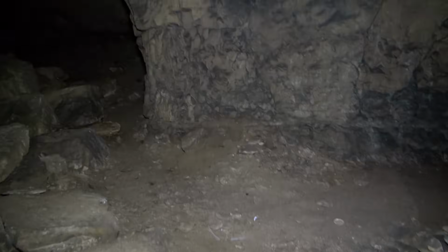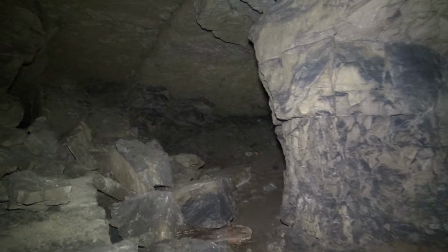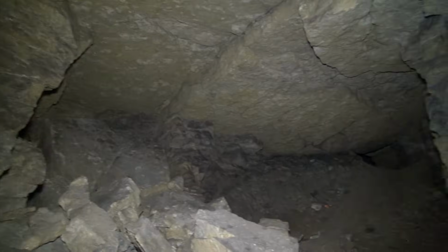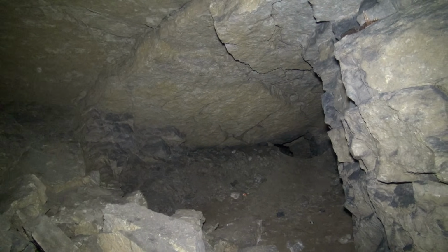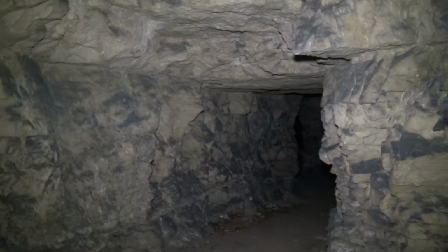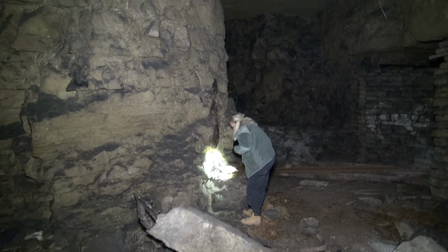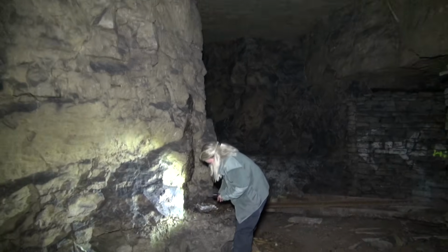Now, if you guys have never explored with a woman before, you will find a different perspective of exploration, because she will see things that we don't. We're looking for anything that looks like a barrel. She'll find bones and uniform parts and painted stoves. Come here, please. It's important. Yes, ma'am.